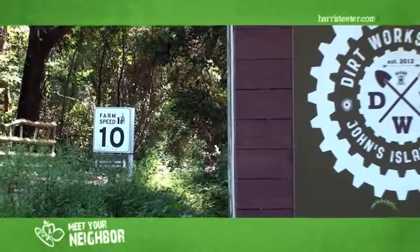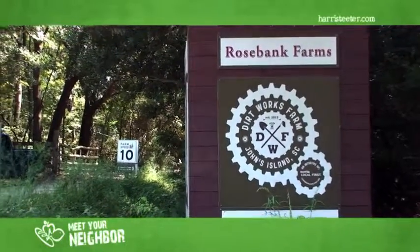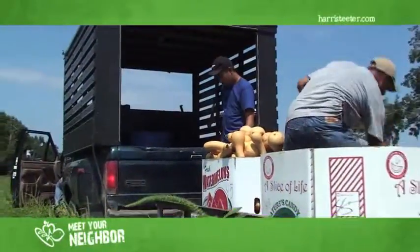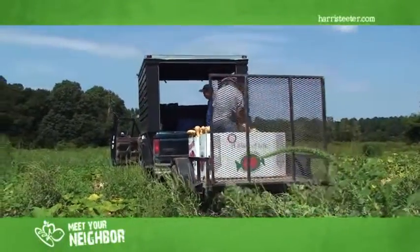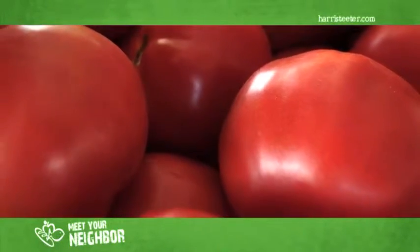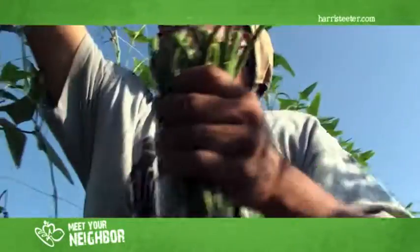We have now about 100 acres under cultivation. We don't plant very much of anything, but we plant a lot of different things. The last time I counted, we have 48 different vegetables, from grapes to all your fruits, strawberries, blueberries, blackberries. It's a very diverse farm, and it keeps us busy. We have about 20 employees, which stay with us pretty much year-round.